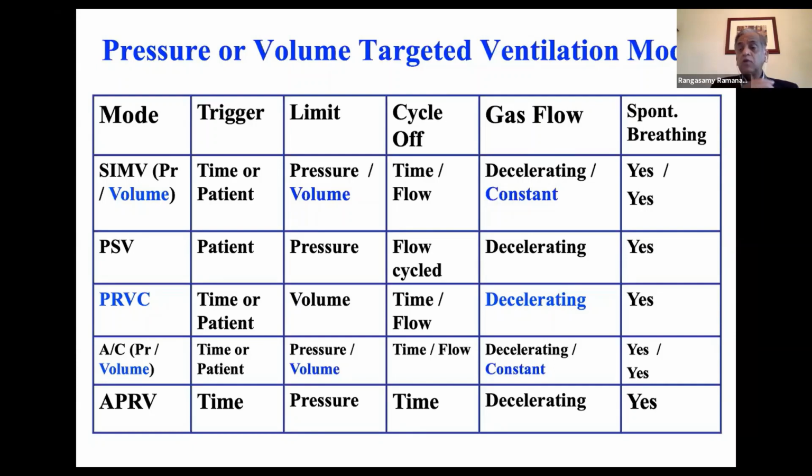Flow. How does the gas come out of the ventilator? In a pressure-controlled machine, it's a decelerating flow. Flow gradually ramps up. As the lung gets full, the flow decays, called decelerating flow. Whereas on a volume mode, anytime you switch to volume control mode, the flow becomes constant. The ventilator increases the flow, holds it until the duration of inspiratory time, and then decreases the flow back to 0, and then allows the lung to empty.